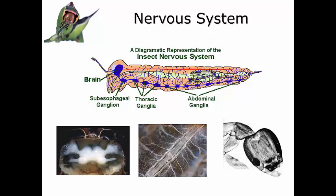So the brain, that dorsal brain, is the center of the nervous system. It integrates all of those different messages that it receives from inside and outside the insect body. It works in concert with that ventral nerve cord. So the ventral nerve cord is a really huge bundle of nerves that are studded with big balls of nerves called ganglia. So here's this ventral nerve cord. These large bundles of nerves here are known as the ganglia. They act almost like little tiny brains studding the ventral surface of the insect body.